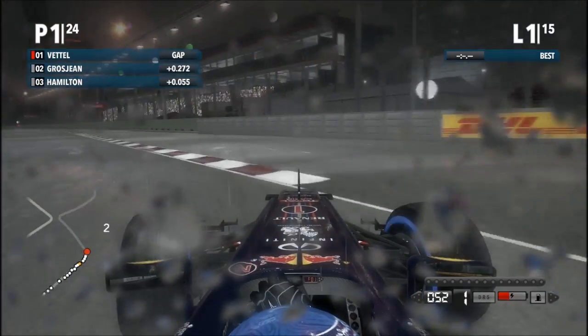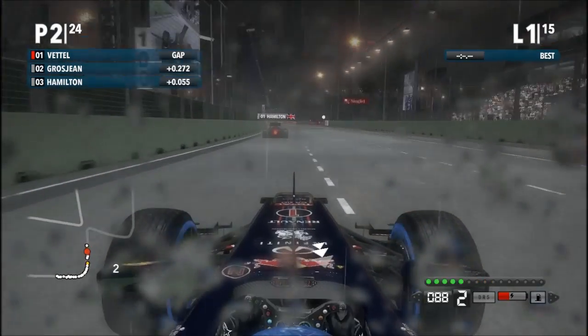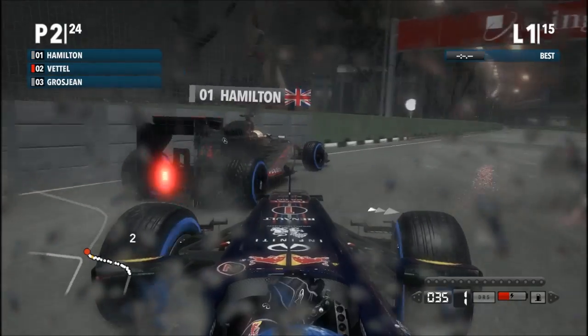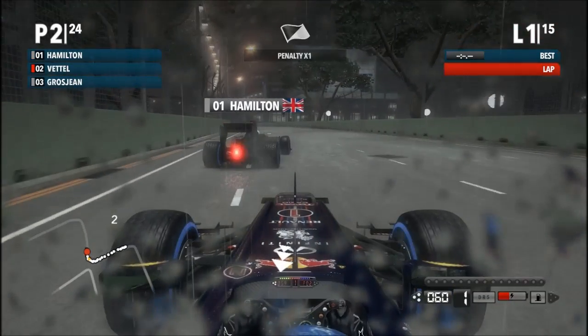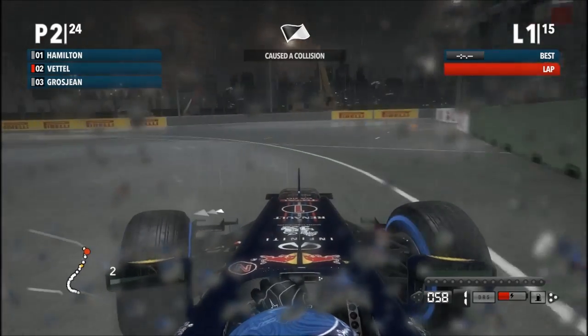Look at that understeer. Is that supposed to happen? I was doing 50 miles an hour. Surely a Formula 1 car should have more grip. I know it's wet, okay? I've got tyres which are made for wet conditions. You know? It's not supposed to be like this. And I'm constantly getting penalties like an idiot, but just ignore that.